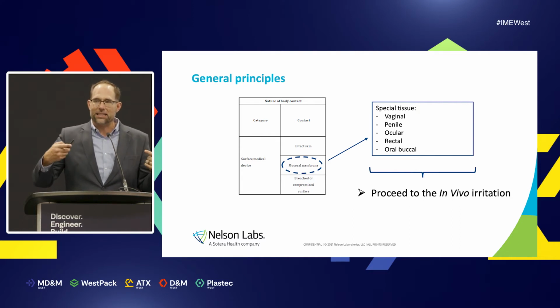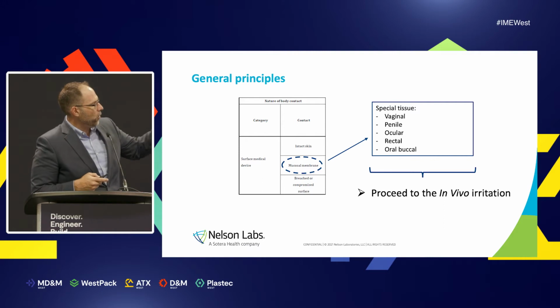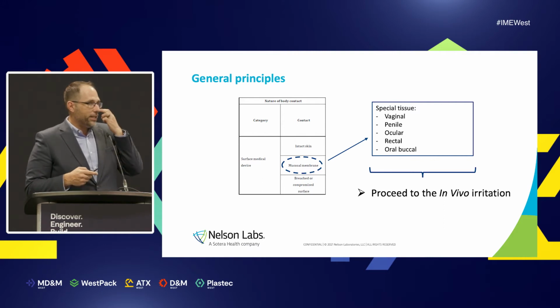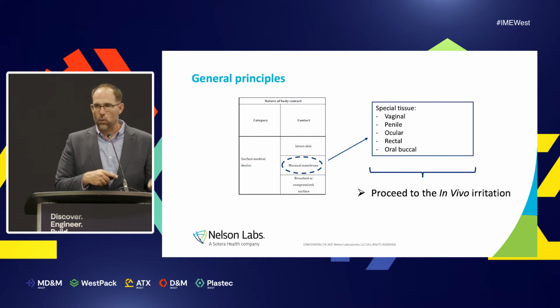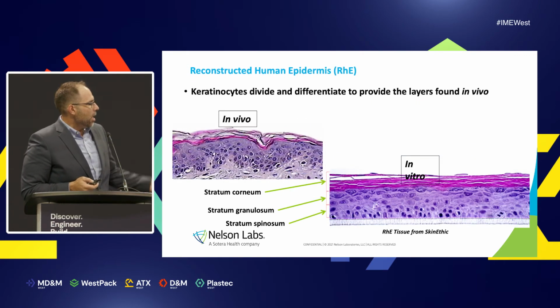We are getting some of these in vitro tissues made up. But right now, the validation was only done for skin contacting. So if you do vaginal, penile, ocular, we still have to do the animal test for those right now. Eventually, we're hoping to change that. But this is the difference.